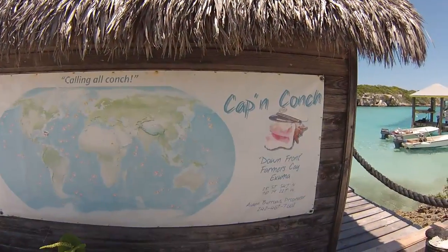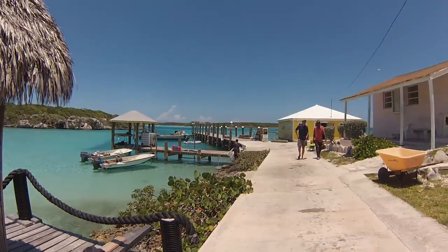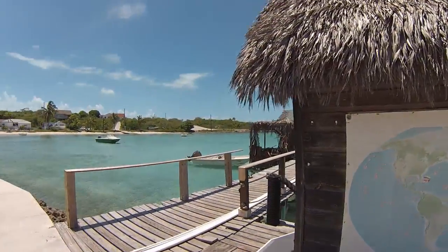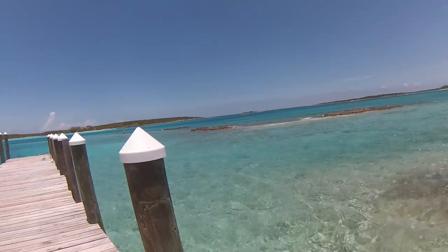Welcome to Farmer's Cay here in the southern Exumas. We're just about 30 miles above Georgetown. Anyway, my friend wanted to go buy a horn, and I need to go to BTC and get my phone work done. So we came to shore, and he's wanting to buy a conch horn.